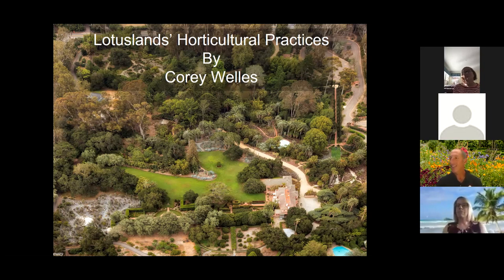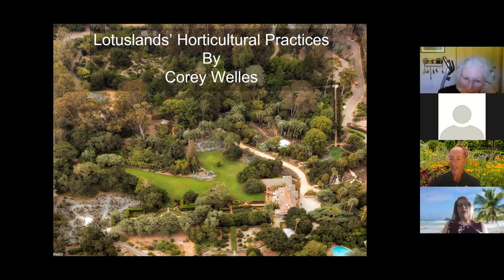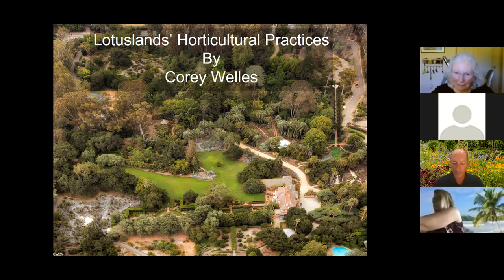Okay. So Lotusland's horticultural practices. We're going to look at some of the gardens real quick, and I want everyone to enjoy those pictures. But after those first few slides, we'll start the actual presentation on the sustainable practices. We're going to talk about three main areas: fertilizers, organic fertilizers, composts and mulches, and then all about insects in that third section.